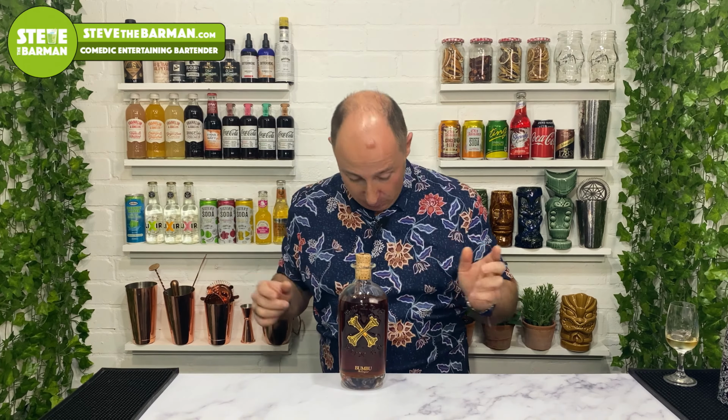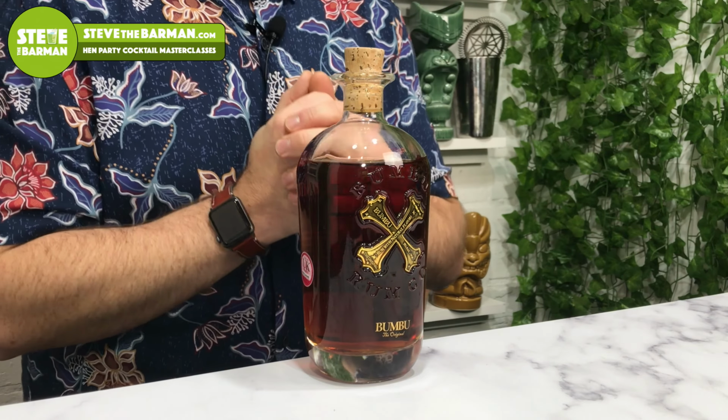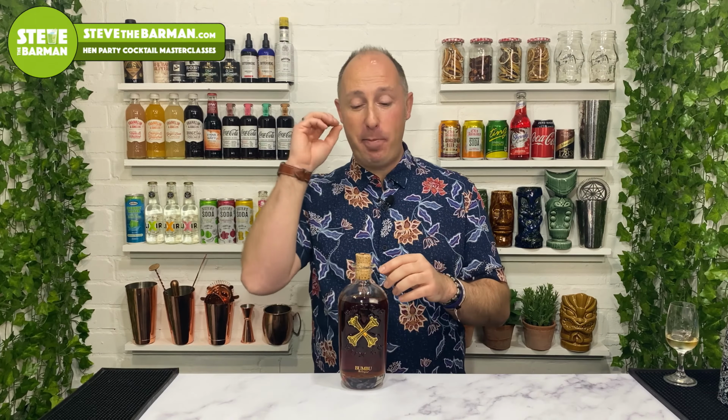£28. £28. When I come back, I've just filmed Bounty, which comes all the way from St Lucia. It's a cracking spiced rum, less than £20, 40% ABV. However, ignoring all that, ignoring the price, ignoring the ABV, what does the actual liquid taste like? Because that is essentially the only thing that matters with our drinks. So let's tell you a bit more about it.